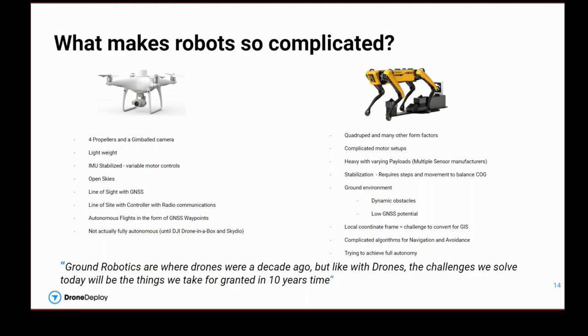Basically, when the robot's struggling with the wind, the IMU is compensating, and variable power is going to the motors to keep it balanced, right? So it's a fairly straightforward concept. Obviously, there's a lot happening, but it's very straightforward. Again, it's got GPS the entire time because it's in the sky, and there's no obstacles in the sky besides maybe a bird or an airplane, but you shouldn't be in that space.